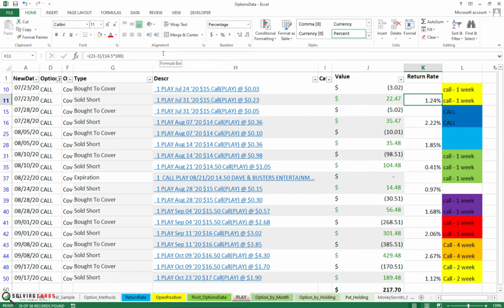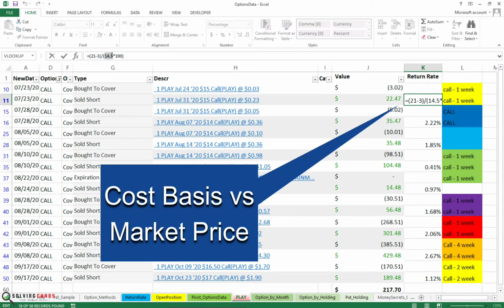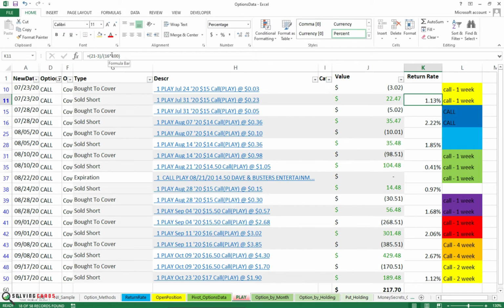Now this is a call, so generally speaking, the value is whatever your shares are. You can do it two different ways. Some people do it based on market value or total cash outlay. If you did total cash outlay, it would be $16. So that means you made 1% on this option play for that week. Okay?